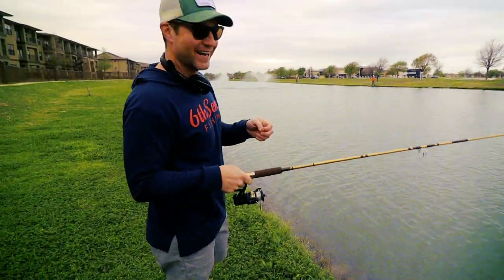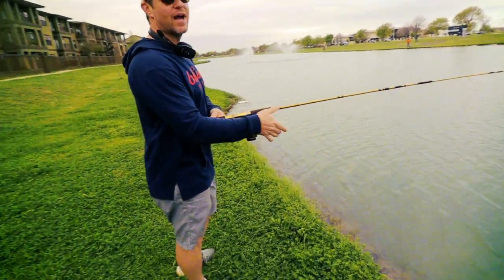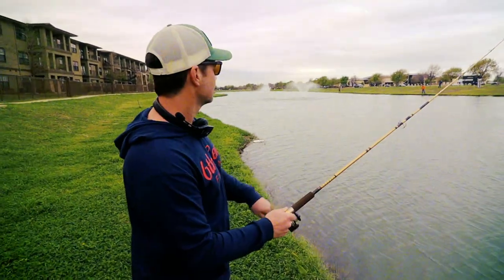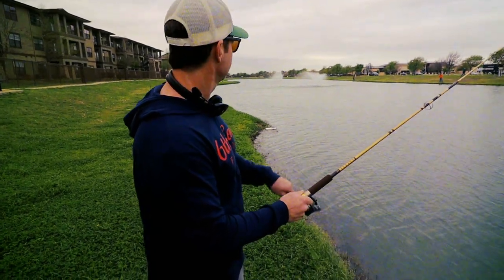This is actually a pretty cool spot though. It's like bass and catfish. I saw that one guy get like a little fish. I'm getting a lot more strikes now fishing along the bank. Oh really? Okay. Yeah. And you gotta fish these fast. It's odd, right?